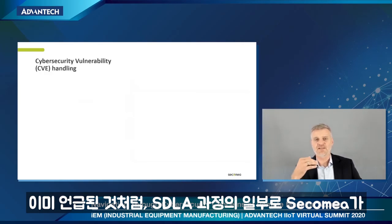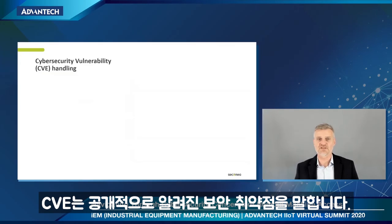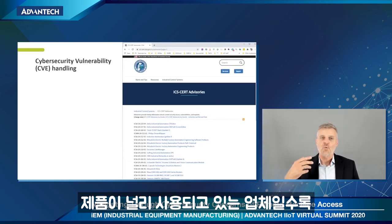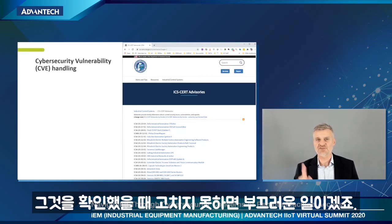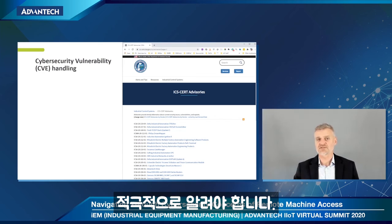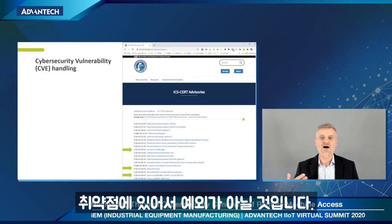As mentioned, a part of an SDLA process, and what Sigomera is already applying today, is procedures for CVE handling. CVE stands for Common Vulnerabilities and Exposures. The larger the company and the more widespread a product is, the more vulnerabilities will be discovered. It's no shame to have vulnerabilities, but it's a shame not to fix them when notified, and not to proactively inform about them, that is, have processes in place. As seen here, Sigomera, Advantech, Siemens and others are and will be subject to vulnerabilities.